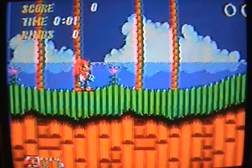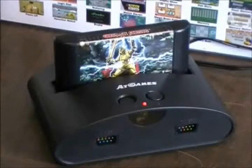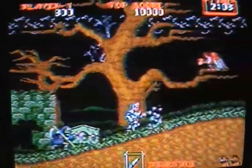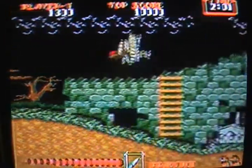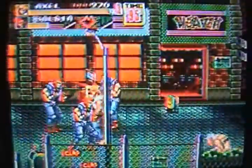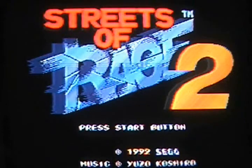But actually, surprisingly, pretty much everything works, you know? You throw Ghouls and Ghosts on there. Ghouls and Ghosts works. And it's great, you know? And there's a mild problem with the sound quality, right? The sound quality's not that great, you know? Streets of Rage just doesn't quite sound right. The music is just kind of messed up. You know how it's supposed to sound on the original machine, right?